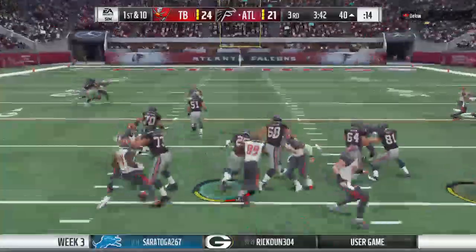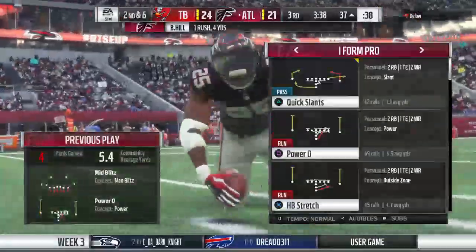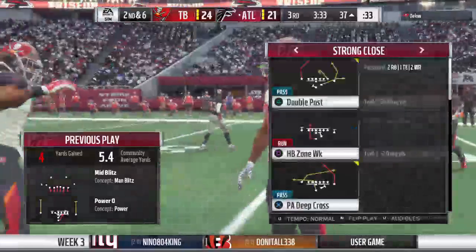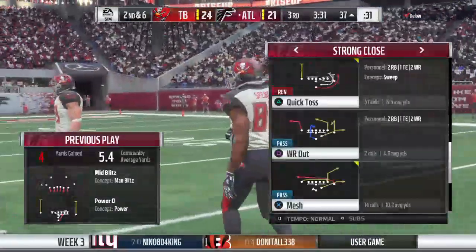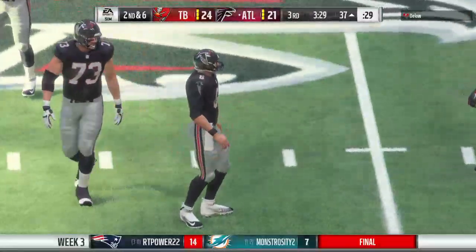Now the first carry for Brian Hill. Able to push forward for about 4 down to the 37. Well, if the coaching staff's doing a good job upstairs, they'll file away what they just saw from the defense right there. They sold out to stop that running play. I'd say keep that in mind. They want to try that again. Go play action, hit them over the top.